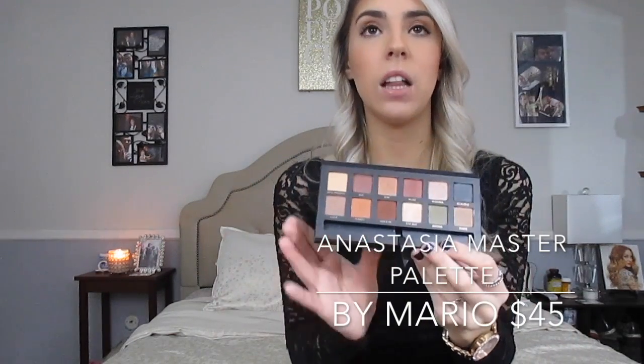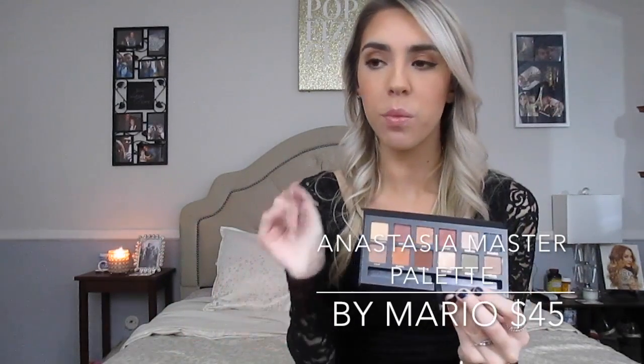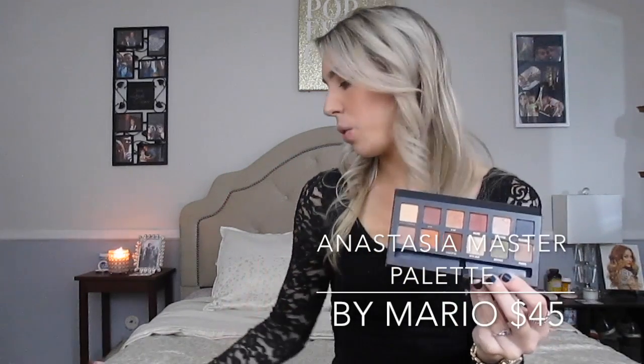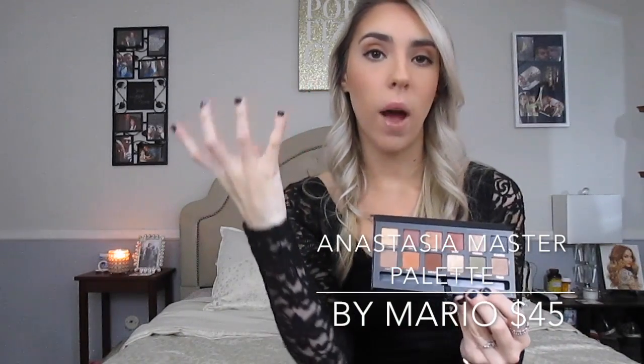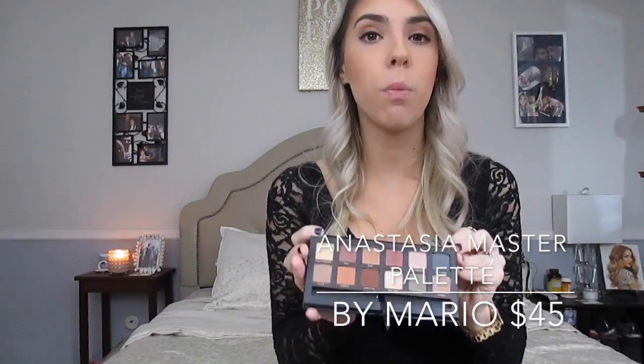Now, these metallics, I don't even want to necessarily say they're metallics, they're more of a shimmer. They aren't necessarily the same metallics that you would find in your Modern Renaissance palette, in my opinion. These metallics almost make the lid look wet. They're not bam, in your face, shimmer, they are just something completely different, but yet they are still so pigmented, just like the true Anastasia formula.